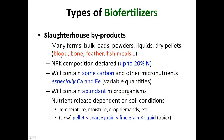Slaughterhouse byproducts can include blood, bone, feather, and fish meals. Again, different forms you'll find: bulk loads, powders, liquids, dry pellets. All of these require different types of equipment to deliver. The NPK can be up to 20% by volume. They will have some carbon in them, particularly amongst the feather and fish meals, but not so much amongst the blood and bone meal. Blood and bone meal will have significant amounts of calcium and iron.